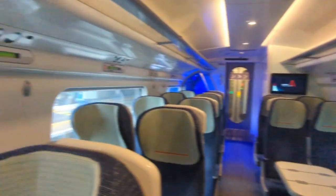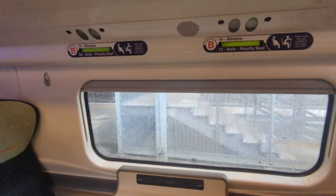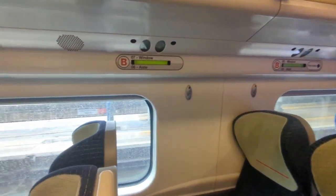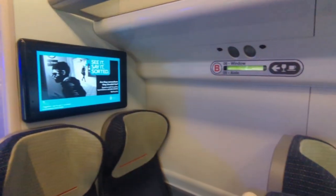18 and 17 are missing windows, same with 15 and 16. 14, 13, 9 and 10 are priority seats, except 9 and 10 have a slightly misaligned window. 7 and 8 have missing windows. 15 and 16 are definitely the same as 5 and 6.